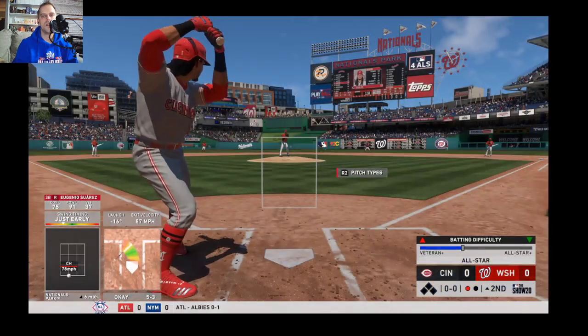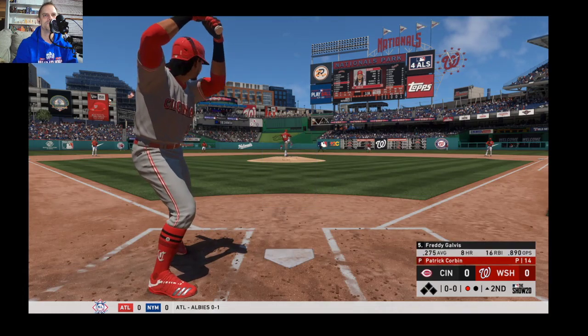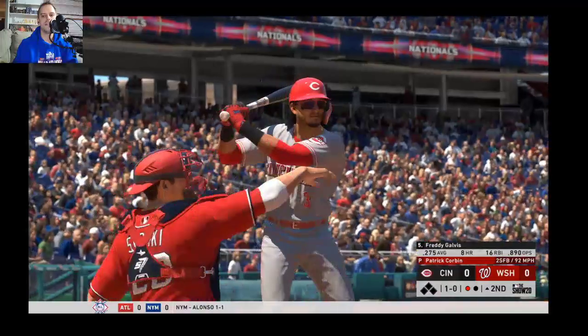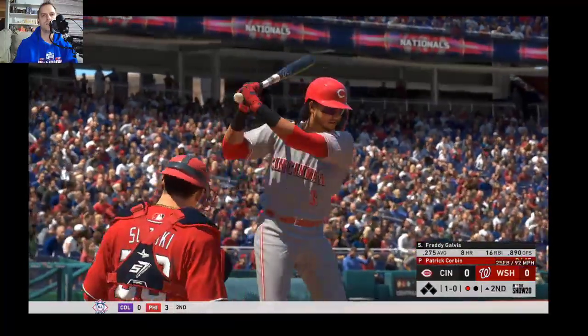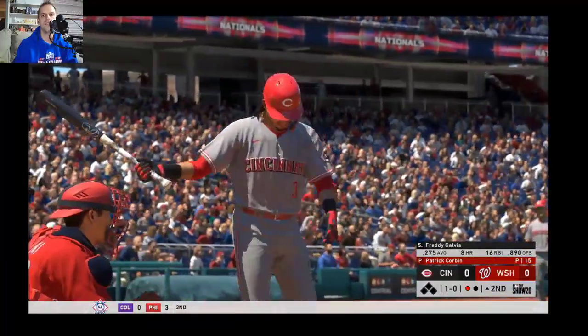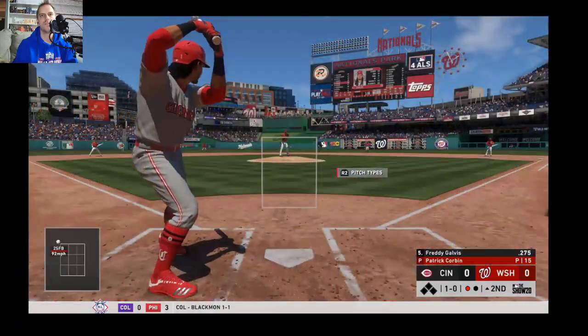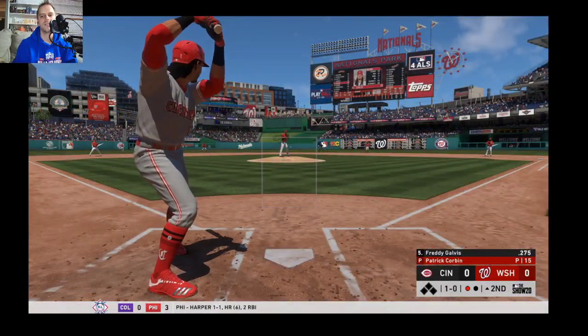Last game we won 4-2, Mark. So first pitch to Freddie Galvis is high for a ball. You see Galvis comes in with that .275 batting average and 8 home runs. So 1-0 count here on Galvis.